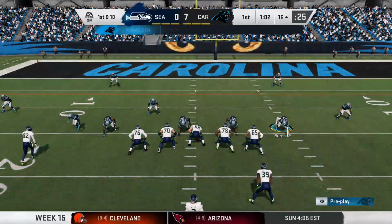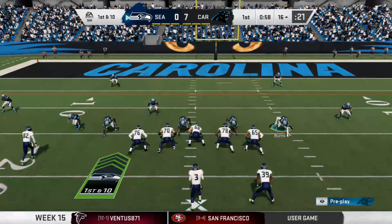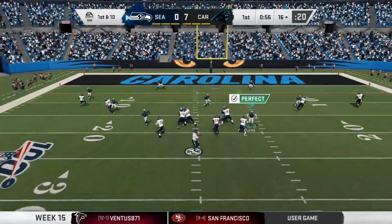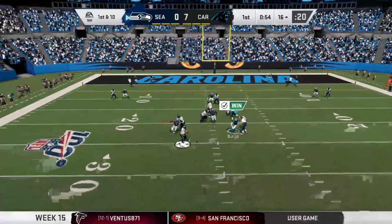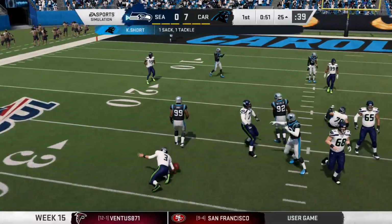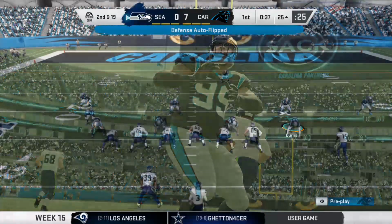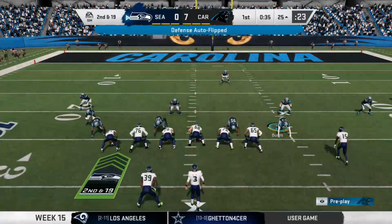This has been a good drive so far. It's been a running game for the most part that's powered them down there. Another nice burst there, picking up a first down. Now it's 1st and 10, as you said, in the red zone. Comes and Wilson's going to go down. K1 short in there for the sack, and that is now 21 for him on the year.